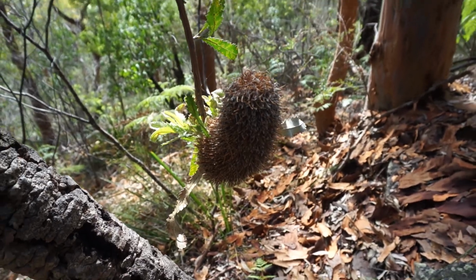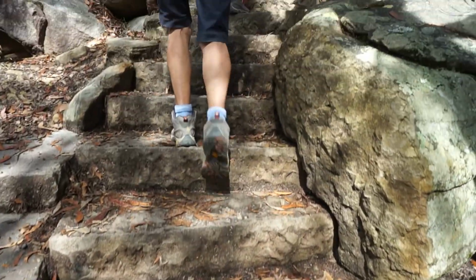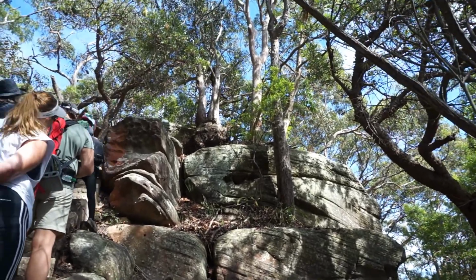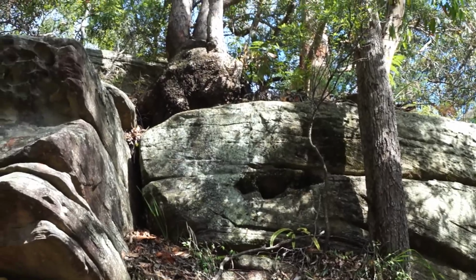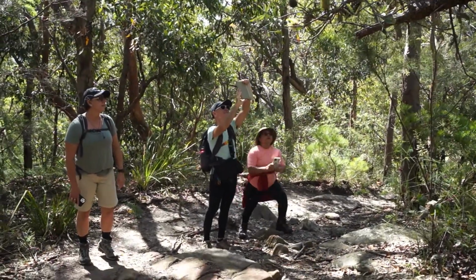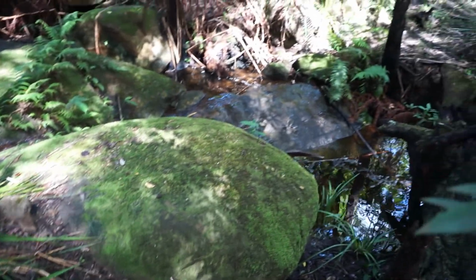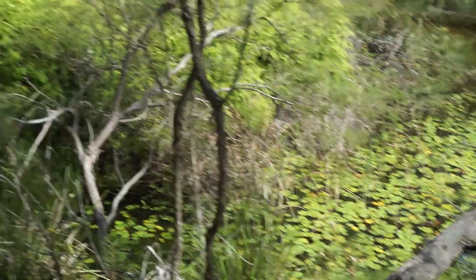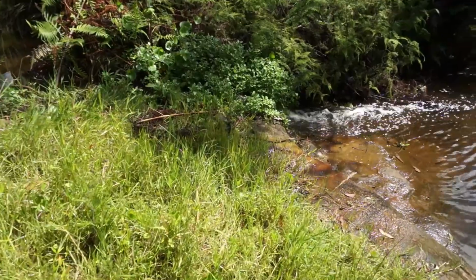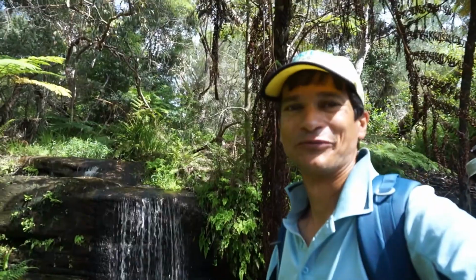Nice banksia flower there. Nicely carved sandstone steps here. What are we looking at? Tree just growing out of the rock. Yes. This one here with the open one. Oh yeah, that one too. Beautiful mossy rocks here. Waterfall here, so beautiful.